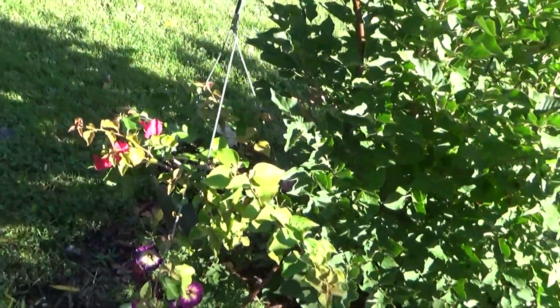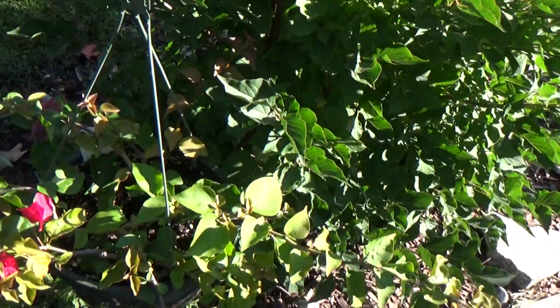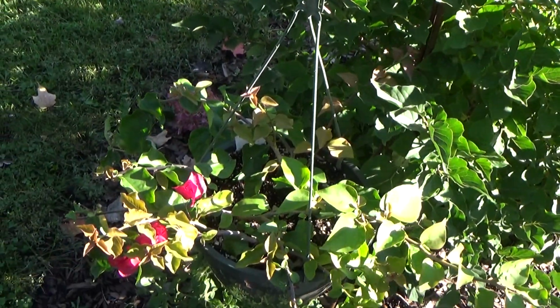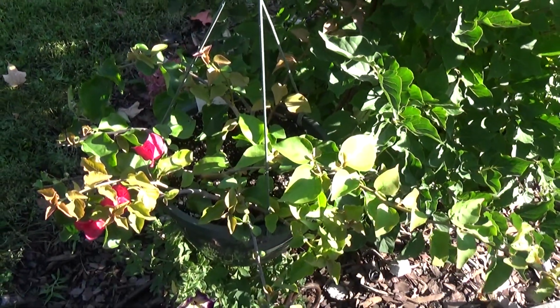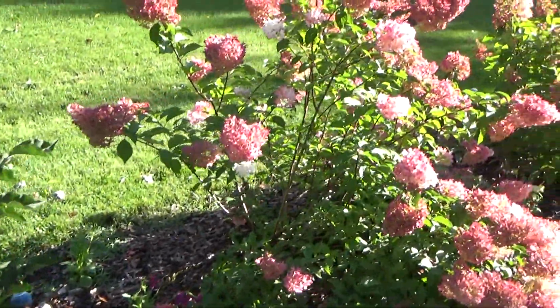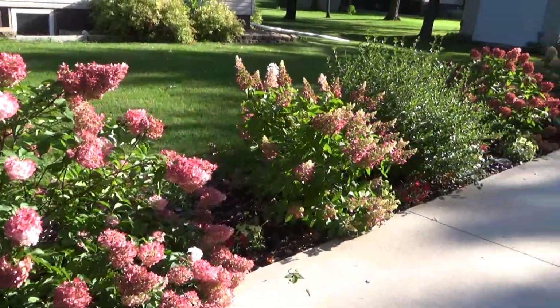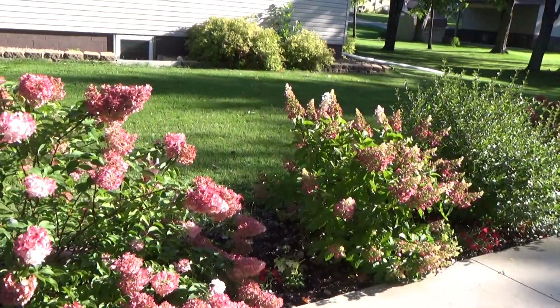My bougainvillea vine. It's blooming a little bit. I really trimmed it, so I'm thinking about bringing it in for the winter, seeing if I can overwinter it too. I'm going to have a lot of plants coming in. I'm not sure if I'll have enough space for everything. I don't have a really good sunny window, and that's my only issue.